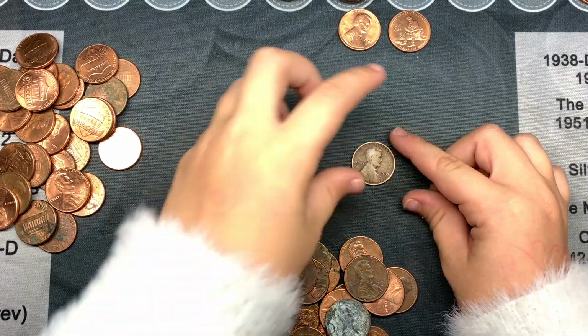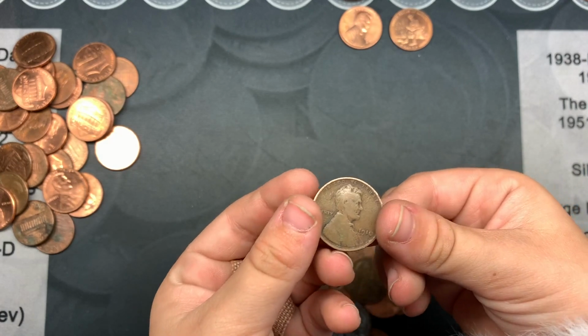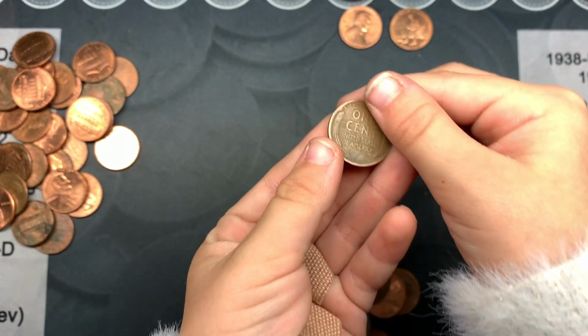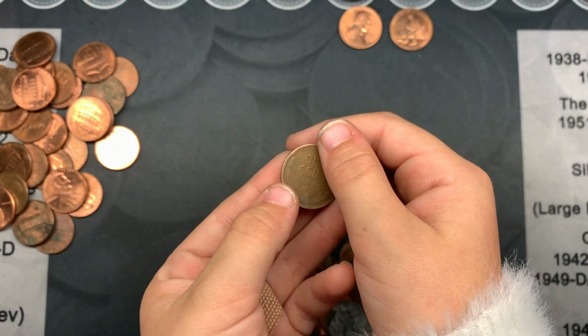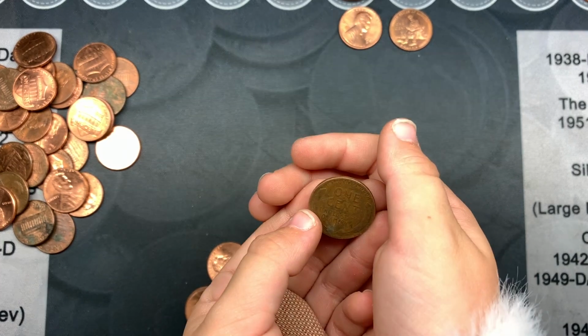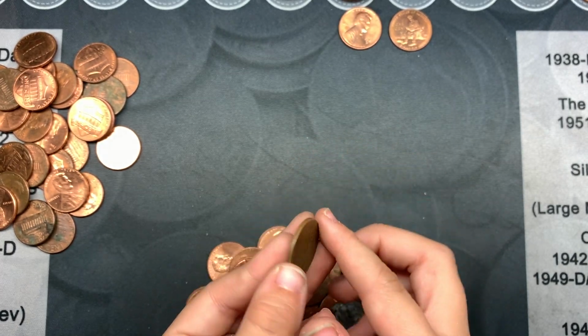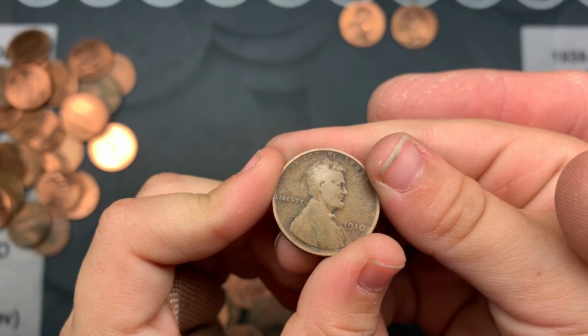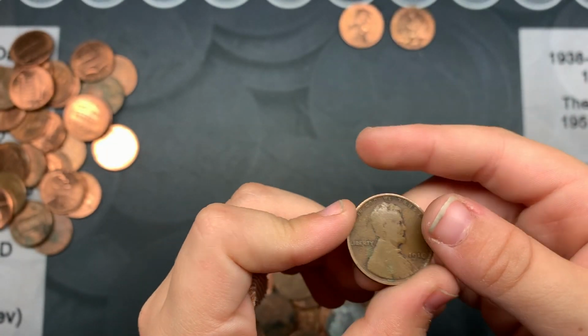I found a 1910, and it is a Wheatie. Yeah, that's awesome. I don't know that we've ever found a 1910 before. Maybe once, but this might be the oldest one we've ever found. I am so excited right now. Show them the front again. Yep, there you go. 1910 Philadelphia.